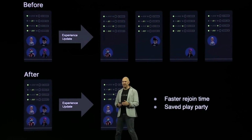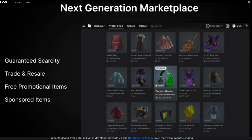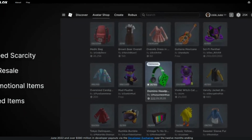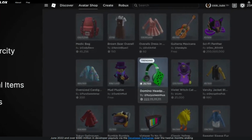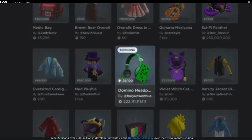So the Video Stars program also is expanding. They're going to start making TikTok creators eligible to join the Stars program, so that's going to be awesome. UGC, of course, is expanding. They're making it bigger. I've already told you that they're making it so everyone can apply. And eventually there's going to be limited UGC items. So you can make UGC items and then there's only a certain number and then they're limited and they can be worth a lot more or even traded around inside of the app.